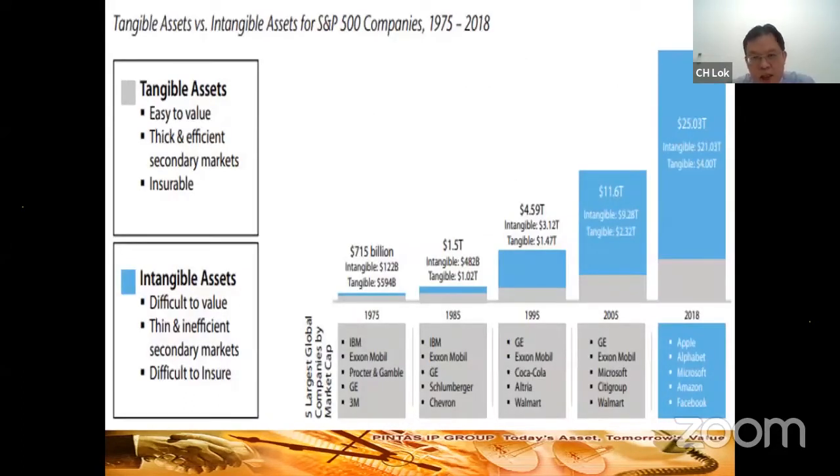And in today's world, in today's knowledge-based economy, IP, the intangible asset, has become more important than the tangible asset. If you look at the Fortune 500 companies, if you look at the S&P 500 companies, you can see that in year 2018, of the five biggest companies, Apple, Alphabet, Microsoft, Amazon, Facebook, more than 80% of the value of the company is attributable to the intangible asset. The tangible asset only constitutes, probably, less than 20%.